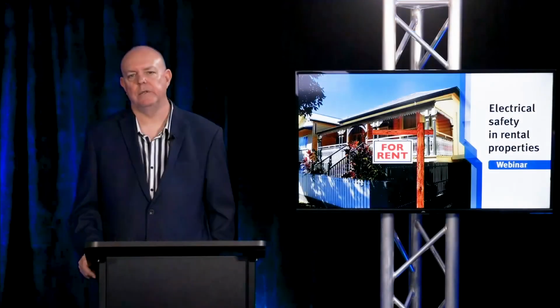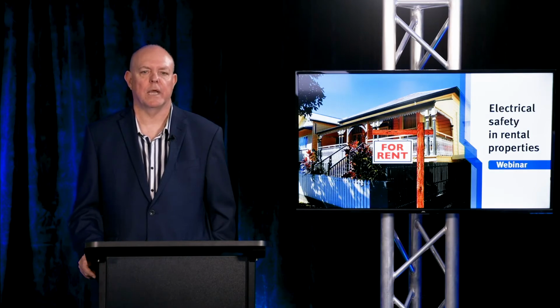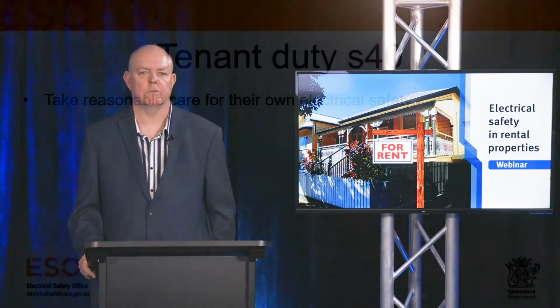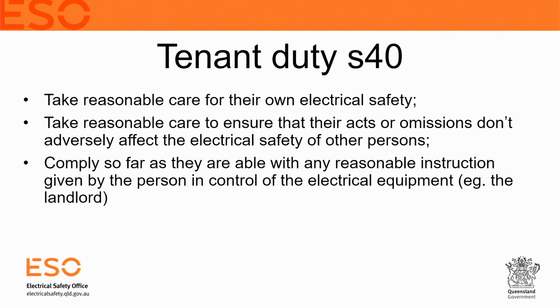Tenants also have duties under the Electrical Safety Act as other persons under the Act. That is, they have to take reasonable care for their own electrical safety. They have to take reasonable care to ensure that their acts or omissions don't adversely affect the electrical safety of other persons, and to comply so far as they are able with any reasonable instruction given by a person in control of the electrical equipment, for example, the landlord.